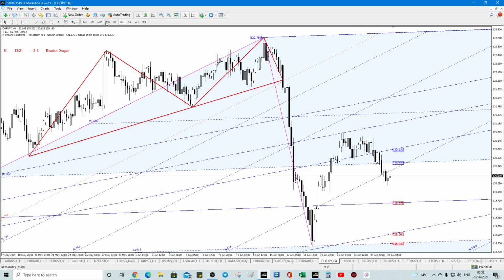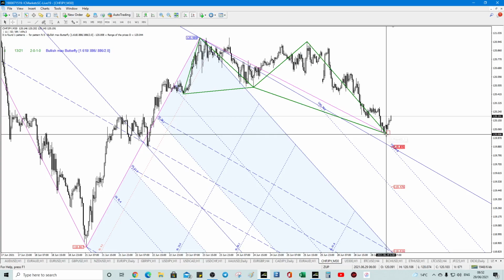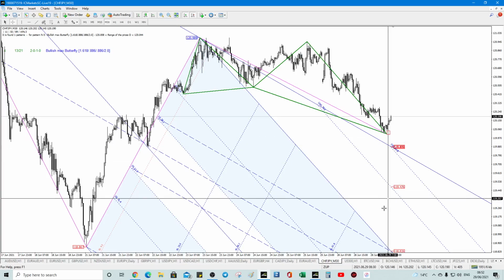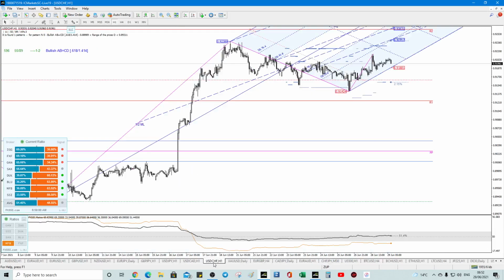So I think probably what we'll do is use the half hour and wait for the 120 to break, and then hopefully that will break, and we can target all the way down there. And so we've got two potential decent signals coming up.